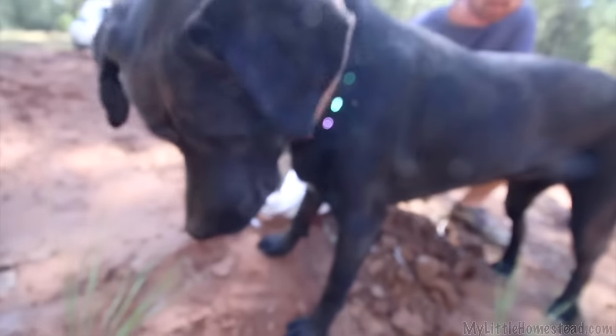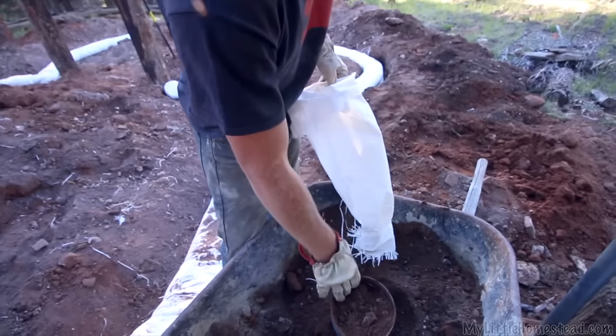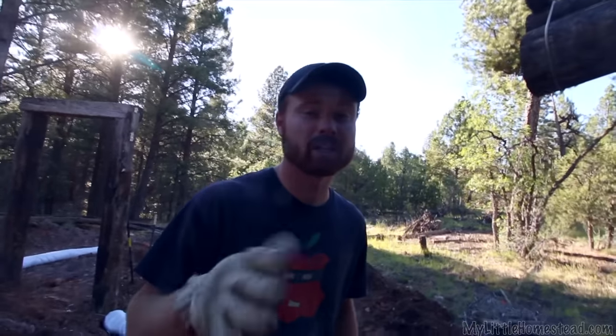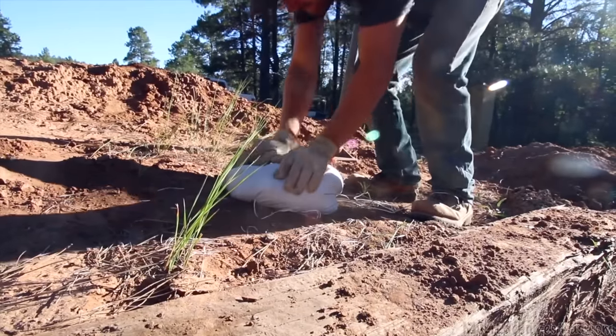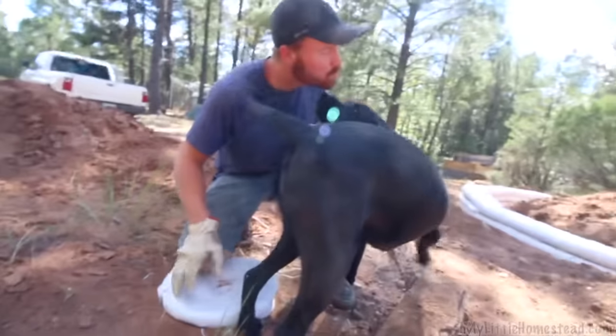We've also noticed that our dirt, when we took it out of the bag, was pretty sandy. So now we've been adding about a coffee can of cement to every wheelbarrow, which we figure is somewhere around 1 in 20. We're going to do a little test bag and let it harden and see how it hardens. And from there, we can adjust our mixture accordingly.